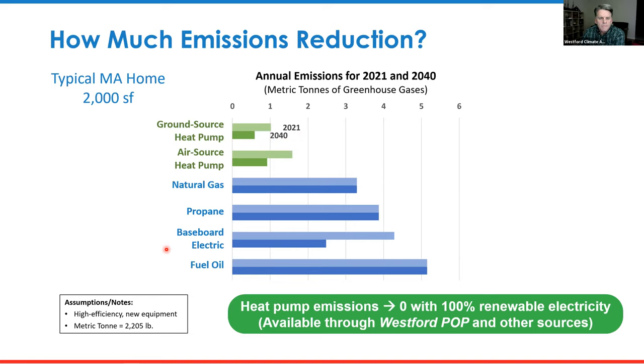And even more importantly, if you procure your electricity from 100% renewable sources, these numbers go to zero. Every one of us has access to that, whether we have solar or not. You can buy 100% renewable electricity through the grid today. If you happen to be a Westford resident, the Power Options Program that you have available, POP, is one way you can do it. If you're in another community, there's other ways to do it, but you can look into that. And whether you go through a community program like Westford POP, or whether you do it through National Grid or Eversource, you can get access to 100% renewable electricity today if you choose.